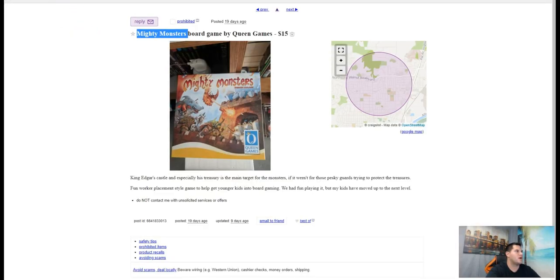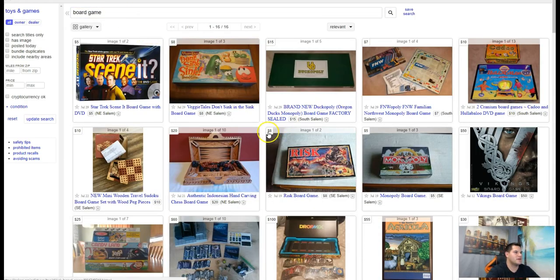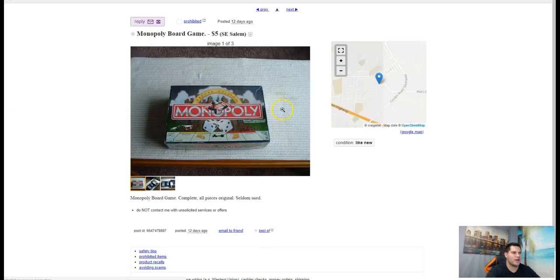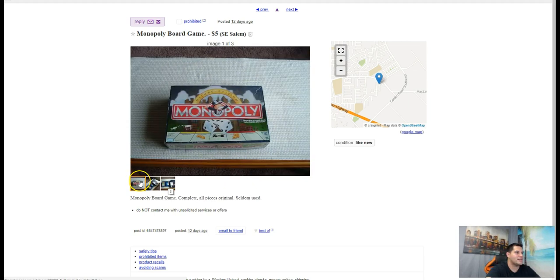So then let's actually just do board game. There we go. A little bit different stuff. One of the things I want to show you is that some of these games, like Monopoly right here, this deluxe edition Monopoly, one of the things I would do is ask to see the date, okay? There's probably a date on here somewhere, and ask to see that, all right?